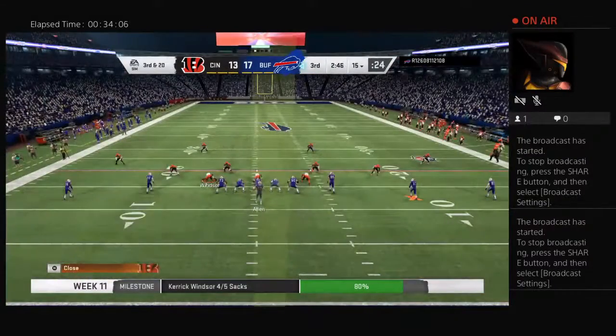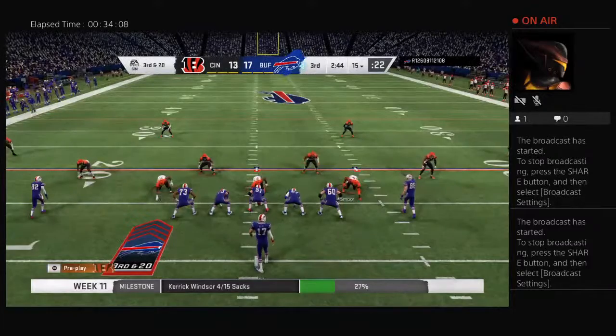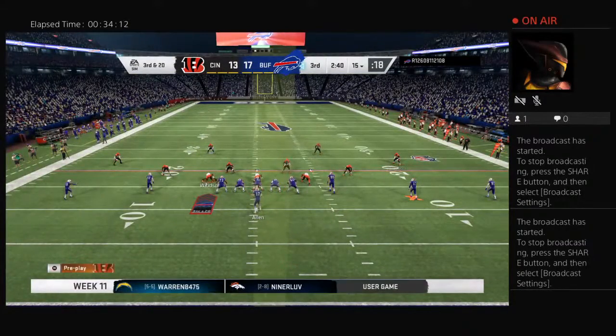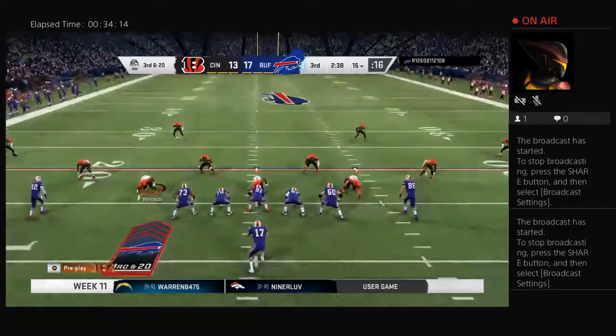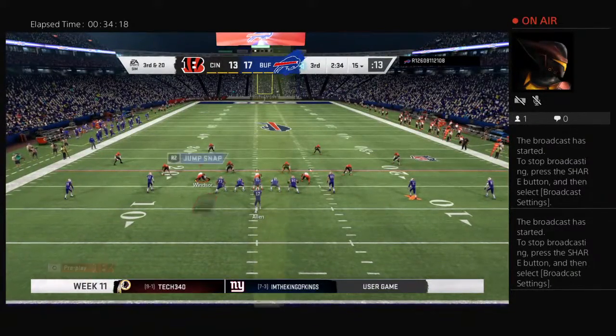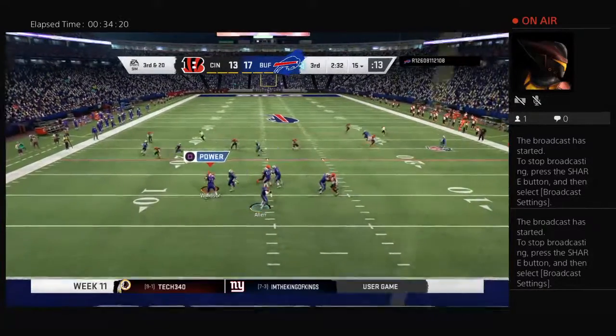So after the sack, Allen and the Bills with work to do on 3rd and long. Tight is right. Watch tight. Hey, Haywood. Hey, Mike 52. Mike 52. Here we go. Mike 52. On 3rd and long, it's Allen.